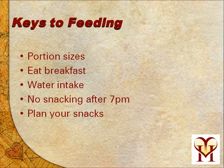So the keys to feeding are to reduce and monitor your portion sizes. Eat a breakfast every day. Consume enough water, at least 64 ounces. We'll talk about water in the feeding section, but many of us don't get enough water. No snacking after 7 p.m. And if you do snack, plan those snacks as opposed to them just being a haphazard feeding frenzy.